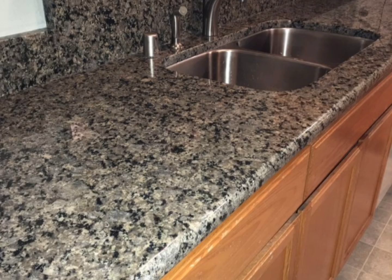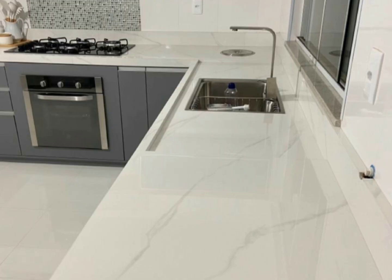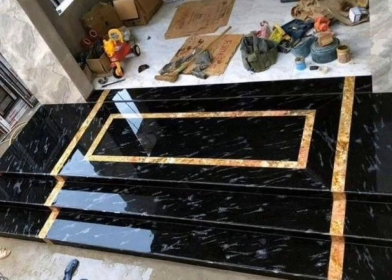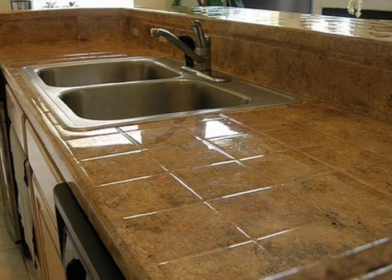Granite offers natural patterns and colors, ensuring every countertop is one of a kind. It enhances the visual appeal of a kitchen, often adding value to your home. Granite countertops can last decades without losing their beauty or functionality, making them a long-term investment. Granite countertops are also considered a premium feature, potentially boosting the resale value of your home.